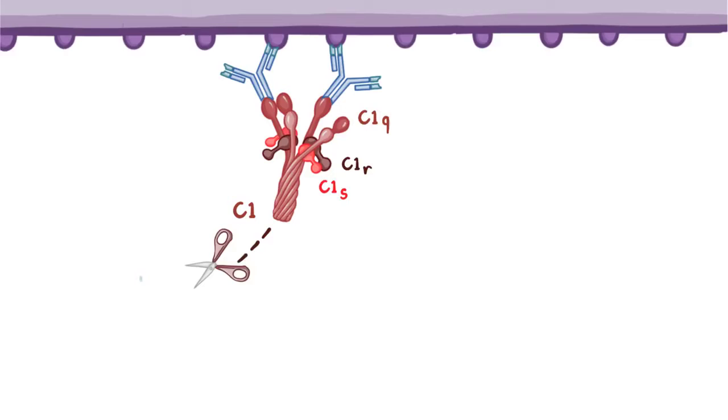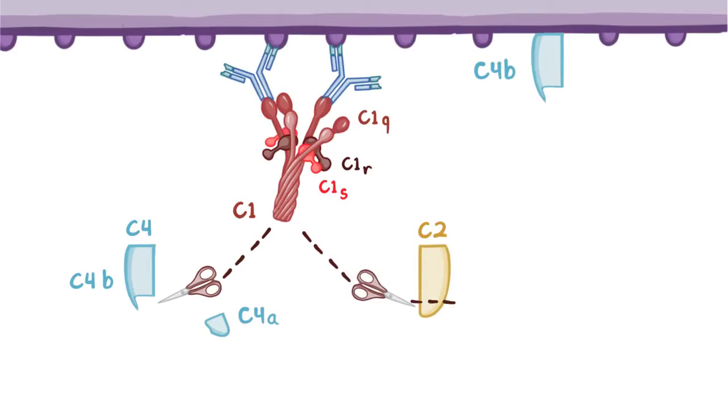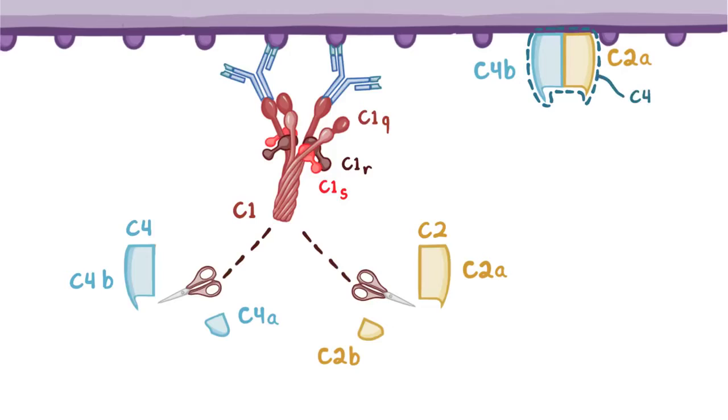The activated C1 cleaves C4 into C4a and C4b. C4a floats away, but C4b binds to the surface of the pathogen. C1 also cleaves C2 into C2a and C2b. This time C2b floats away, and C2a joins C4b on the surface of the pathogen, forming a protein complex called C4b2a, or C3 convertase.